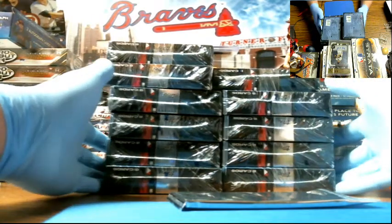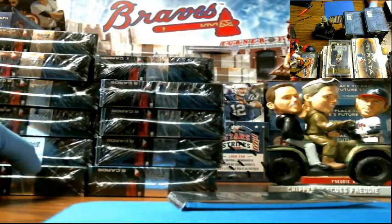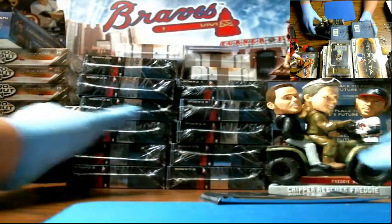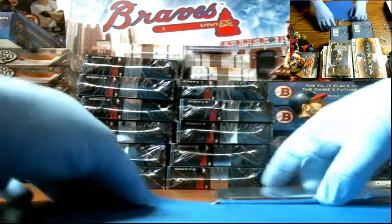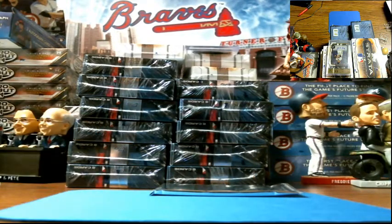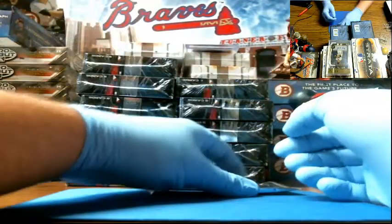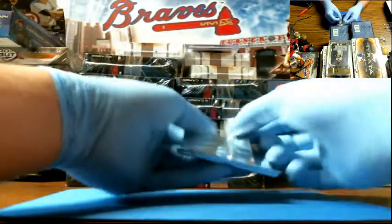Perfect. I got a little prize today, by the way. Went to the Braves game, got the Chipper Rescues Freddy bobblehead to add to the collection. I've got some others that I need to bring down that are up in my closet. I need to go get them. Okay. Sorry about the mutt out there barking.